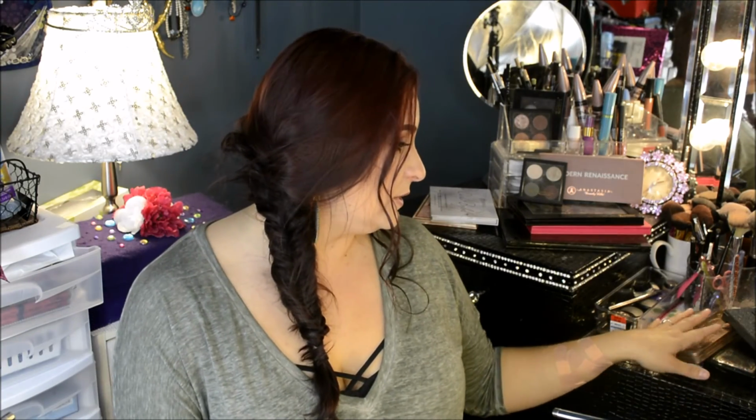The third worst one would probably be, let's see here, my Return to Sexy, because it's all shimmer. I'm not even kidding, I don't ever open this anymore. I haven't opened it in over a year.